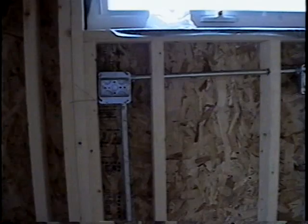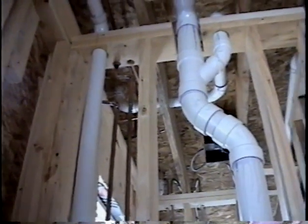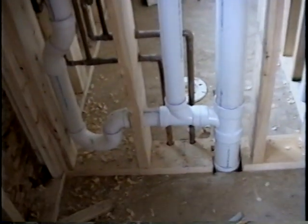Okay, into the laundry room. There's a laundry room. There's an electrical connection. Another electrical connection. Here's the drain lines. Goes up here. Goes down here. There's washer and dryer, hot and cold, is there. God knows where those things went.